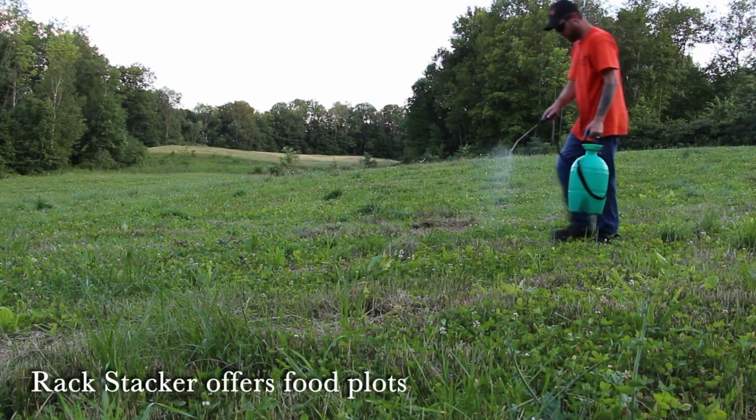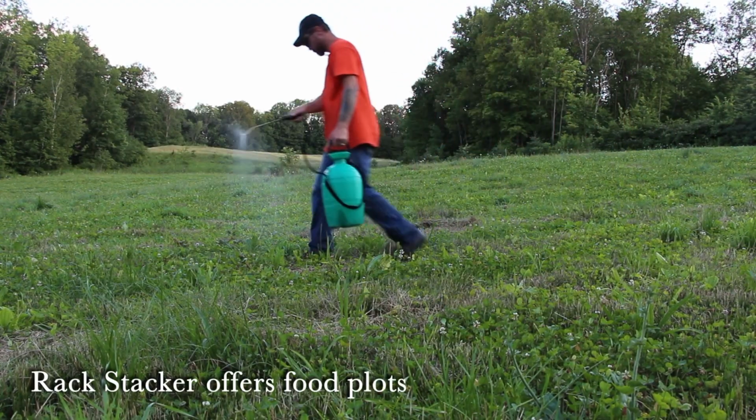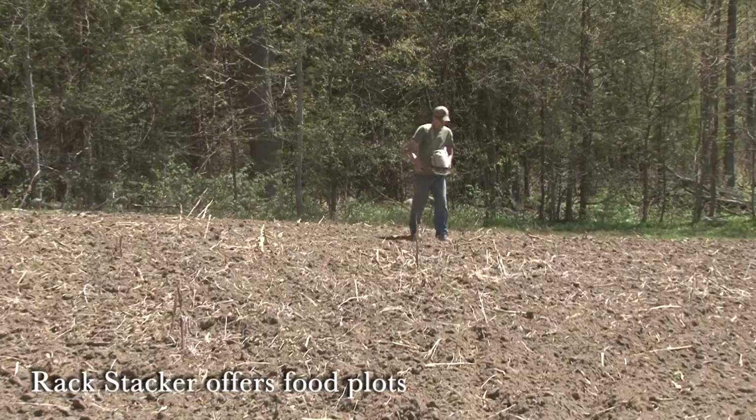I always encourage people to try a food plot for a couple of reasons. One, they provide great opportunities for viewing deer or taking kids or friends to see deer. They also provide great hunting opportunities. You can start small and plant a food plot with nothing other than a backpack sprayer and a broadcast seeder to kill the vegetation that's there and provide seed over the top of it.